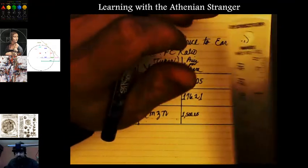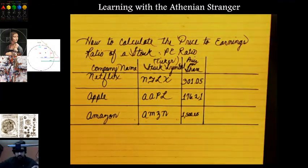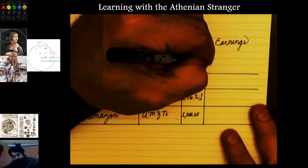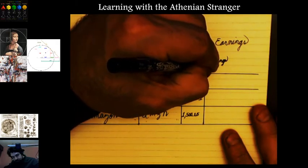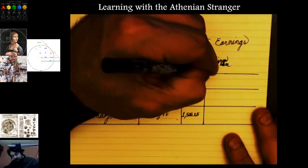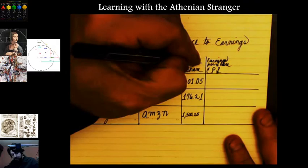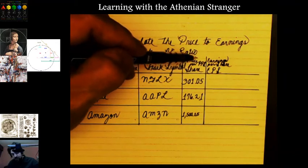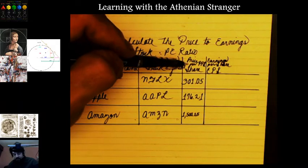So the next piece of data will be the earnings per share. Earnings per share is very often abbreviated EPS. Sometimes you'll even see this one abbreviated PPS for price per share, but that's less often. Usually, this will be price over earnings per share. It's understood that the price refers to the price of one share and not the price of the entire company.